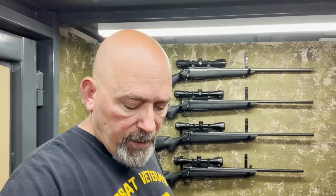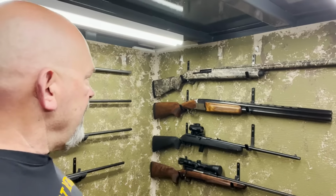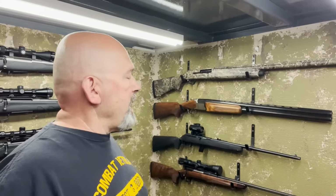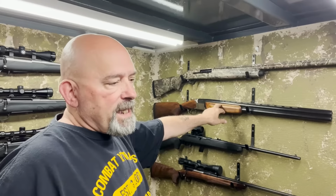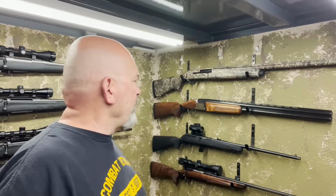And then when we come over here to this side, I want to make sure I get this right. This is my duck gun, my Versamax. I use it for turkey. It's not just for ducks. I can put different chokes in there and stuff like that. That's my Versamax, a Remington. This is my Remington trap and skeet, or go pheasant hunting and stuff like that. It's an over-under. I think it's an SPR 310 Remington.